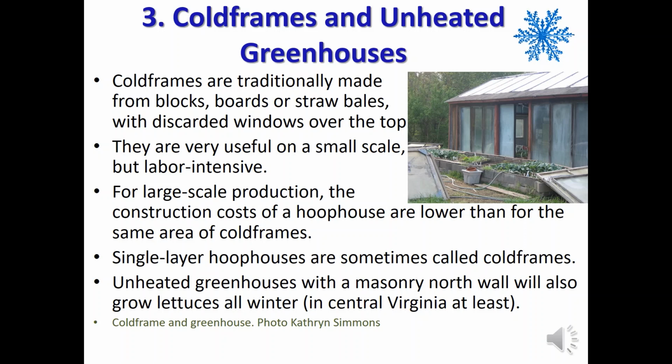In this photo of our cold frames, behind the cold frames you see our greenhouse. It doesn't have any supplementary heating. It's got a masonry north wall, and the windows are all discarded patio doors. And we grow lettuces in there all winter without any extra row cover.